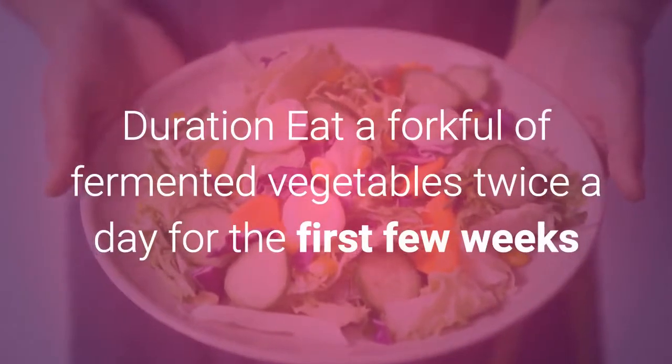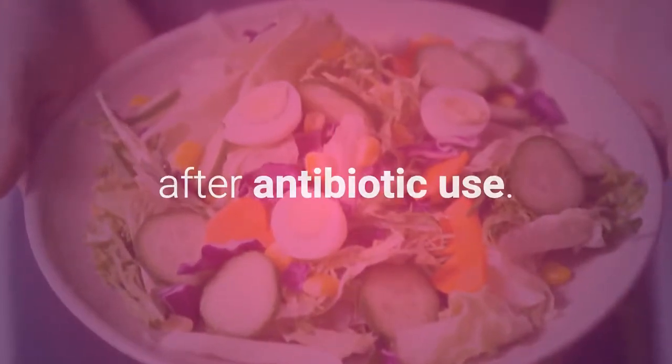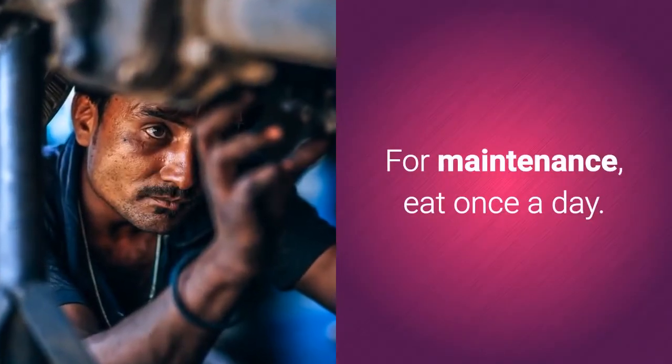Duration: eat a forkful of fermented vegetables twice a day for the first few weeks after antibiotic use. For maintenance, eat once a day.